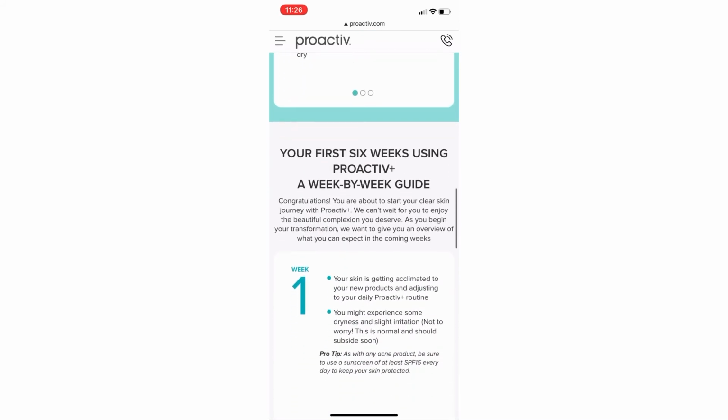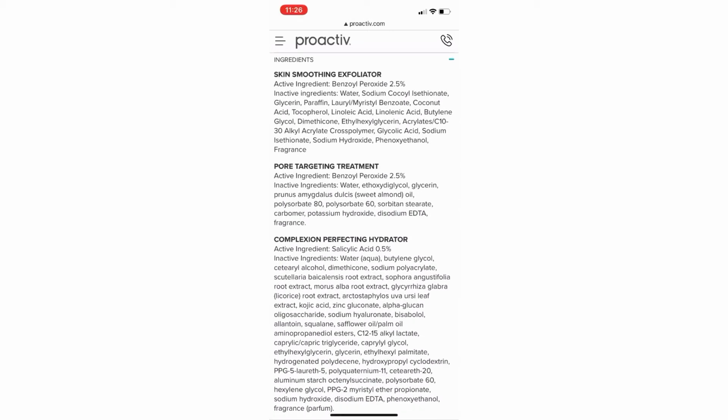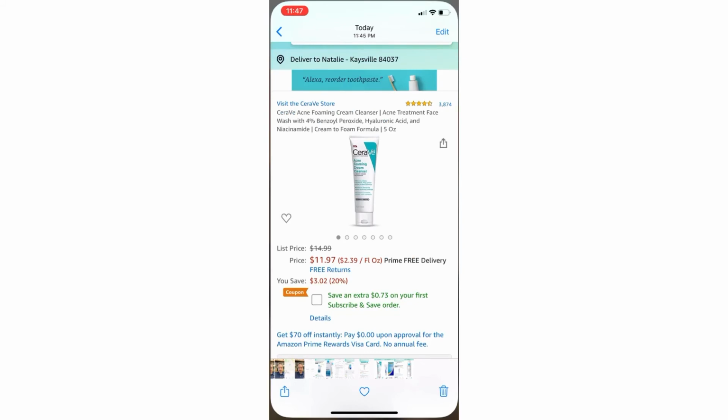And this is their 3rd system. Let's see what this one contains. An exfoliator, which is benzoyl peroxide, a pore targeting treatment, probably a lotion that's benzoyl peroxide, and then a salicylic acid exfoliator.